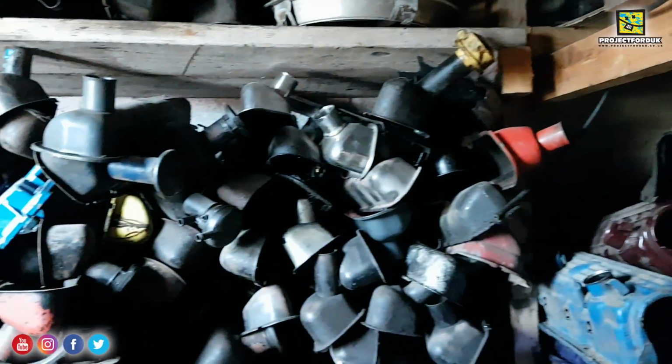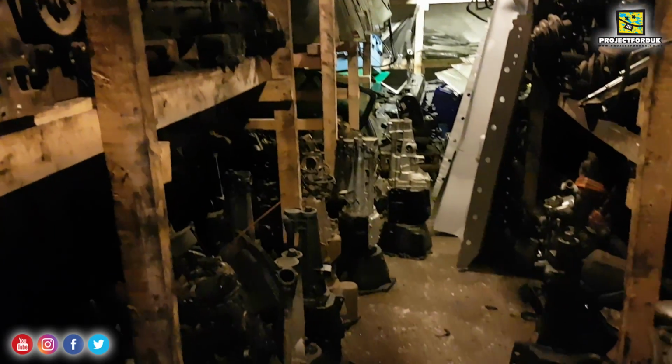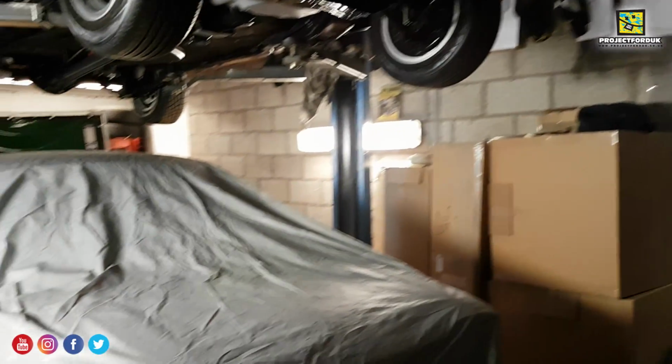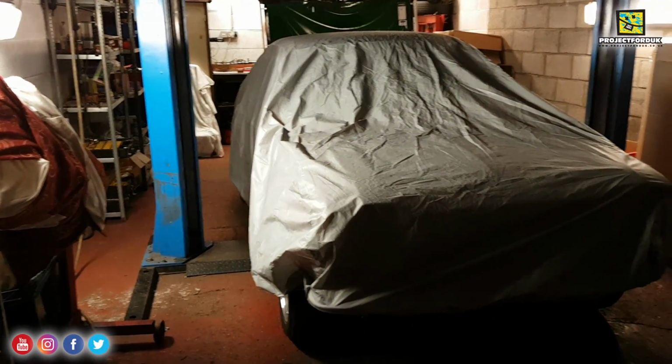I don't know whether the camera's going to pick all this up, but you've got like a million rocker covers. Lots of transmissions there on the floor. The camera's struggling to pick all this up in the low light, but as we come through to the secret bay, under that cover there you've got that Escort, the bright orange one.